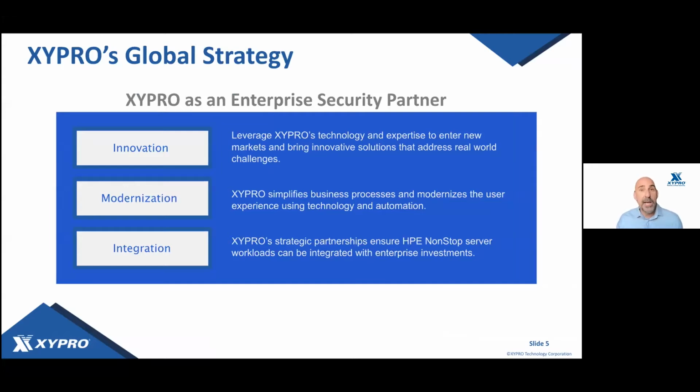Now, from our customers and where nonstop has been going over the last few years, it's three core areas. Innovation is making sure our technology can expand into other areas of the business that can provide value. Modernization, this is a word that we're hearing over and over and over, is simplifying business process, getting away from manual intensive activities and letting automation and modernization come in and leverage that for the greater good. And integration, everything being able to talk to everything. As the nonstop is becoming more globalized, more connected, with more entry points into it, we need to make sure that they're secure and that it can communicate with other enterprise investments in your ecosystem.